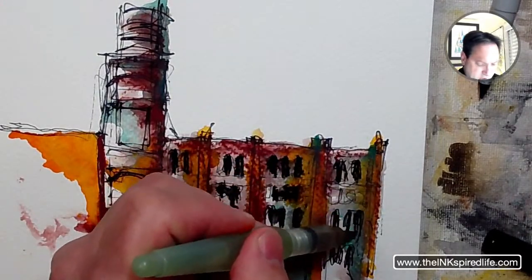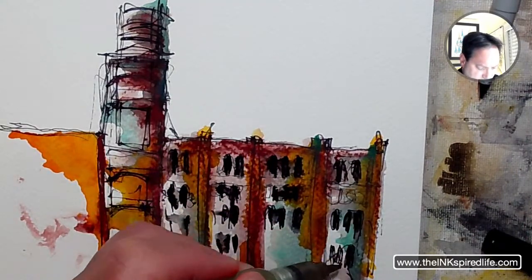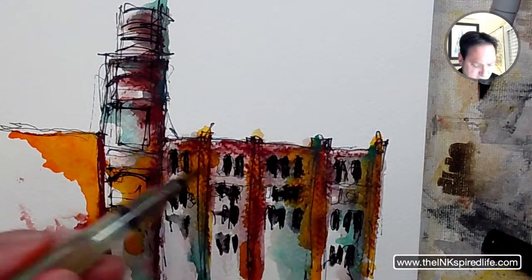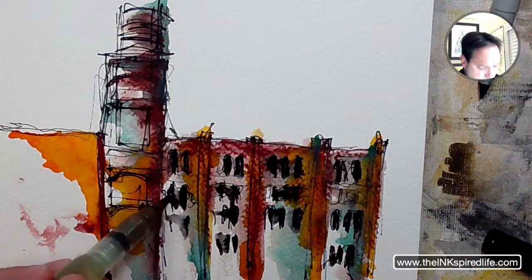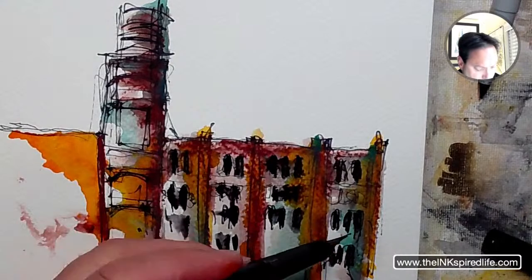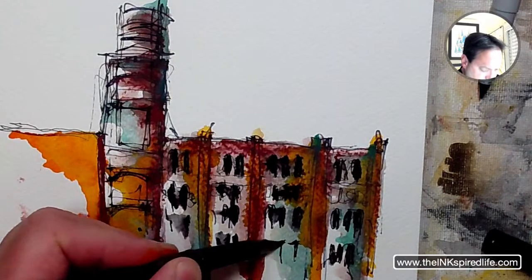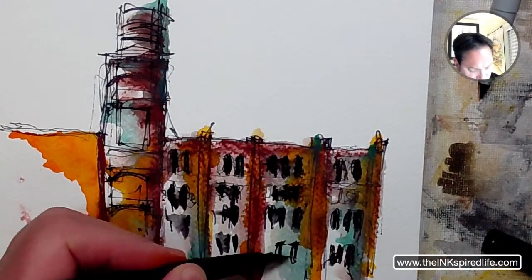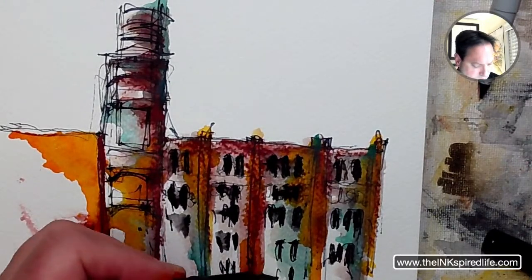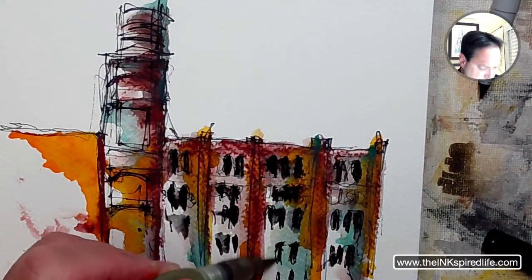If you're sketching architecture, don't feel like you always have to sketch windows perfectly, doors perfectly. Unless that's your style, you can totally go for it. You know, if I was doing a detail of a window or a close-up detail of a door, I probably would take my time and make it a little more technical, a little more precise. But here I'm just trying to create a vibe. So I'm sketching some happy little windows.